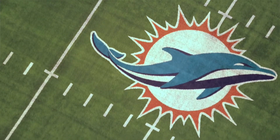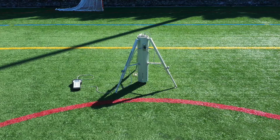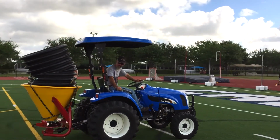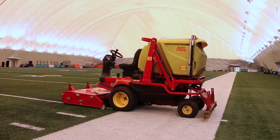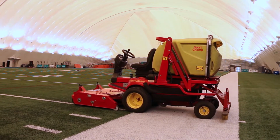Keeping the fields at the right softness requires a test called GMAX, something that we do, and we make sure that the field is safe and under the acceptable levels for concussion protocol. With a new installation, the amount of maintenance required is a lot less than as the field gets into year 4, 5, 6, and beyond. So usually the first couple of years of a field will require a lighter form of maintenance. It may just require brushing and grooming and use of our Sport Champ equipment.